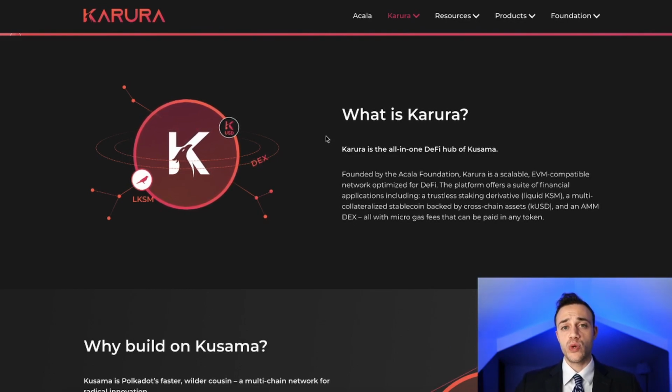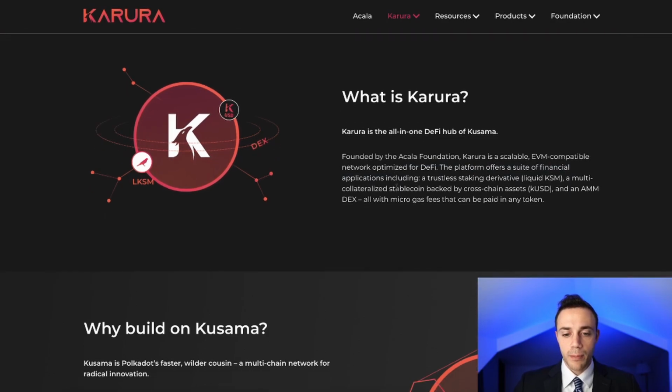It will be a full suite decentralized exchange. You're going to be able to swap tokens interoperable with other blockchains, meaning Ethereum, Binance Smart Chain, the Bitcoin network, Cosmos, etc. Every single other blockchain will be supported on the Kusama network, and Karura will allow you to swap tokens on their decentralized exchange with all of these other networks. And then as well, we can see here there's going to be trustless staking, a multi-collateralized stablecoin, so KUSD. So they will have their own stablecoin that will be multi-collateralized and backed by cross-chain assets, and of course the automated market maker decentralized exchange. And it will have micro gas fees that can be paid in any token.